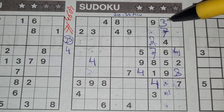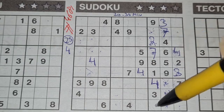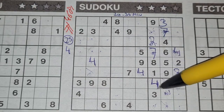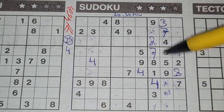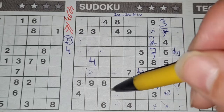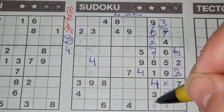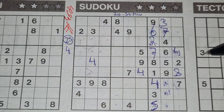Then 2 missing numbers in this column. Those missing numbers are the 5 and the 6. 5 and a 6. We have a 6 in this row, so no 6 there, 6 should be here, and the 5 goes there. Okay.